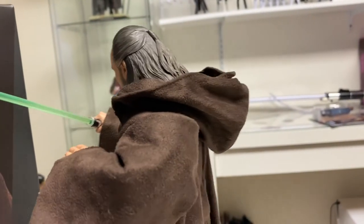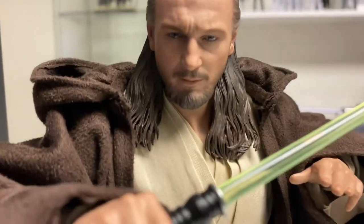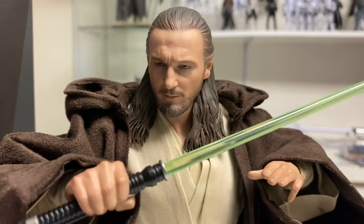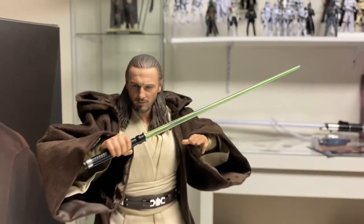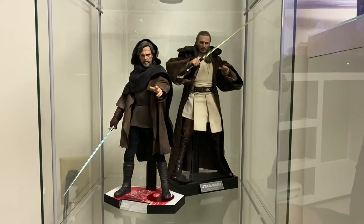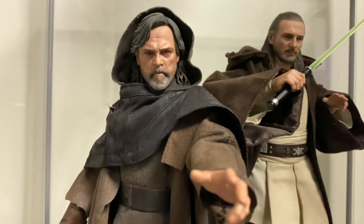And I'm gonna put Qui-Gon with Luke for the meantime. Here's one last look at Qui-Gon's portrait. I'm gonna cut this part of the video and show you guys what he looks like with Luke. All right, here's what Qui-Gon looks like in the Detolf next to Luke. Here's another look at Qui-Gon's portrait and Luke's portrait.